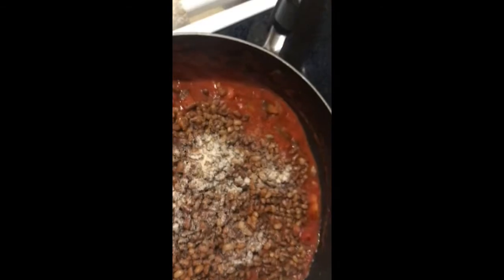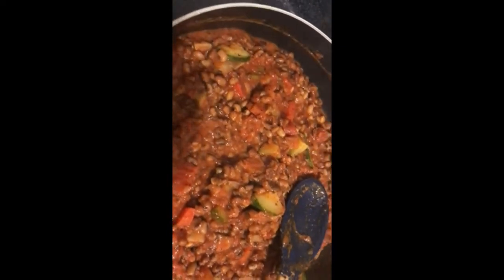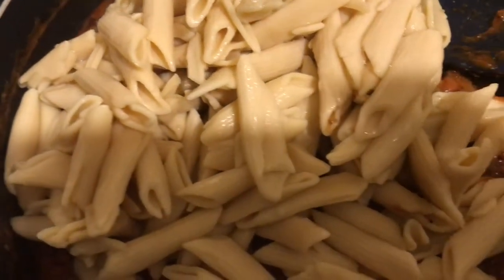Got some garlic toast going right there. You see that? Boom. I'm gonna hit it with some more onion powder. I put my field peas in the sauce too. I'm stirring that up. About to hit it with the chickpea noodles soon. I let that sizzle for about 10-15 minutes. Let it cook down. Got my chickpea noodles in there. About to stir that up. That's going to be real good.